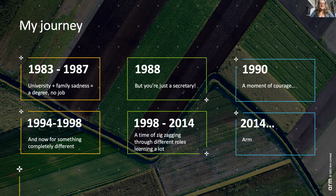So I went to university and I did some studying of languages. So I studied German, French, and Spanish. And I also studied French and English law. And I wanted to do one of two things. Either I go into the European Union and work as an interpreter or a translator, or maybe become a lawyer.